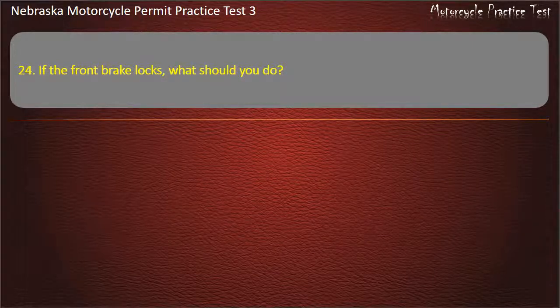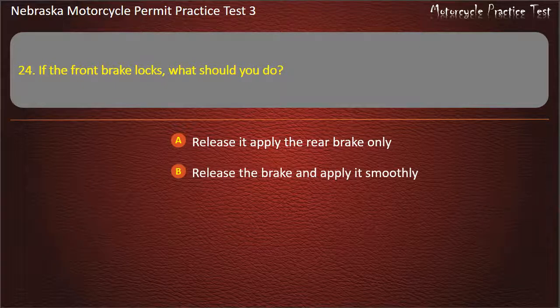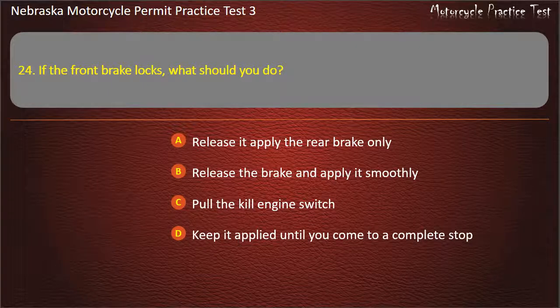Question 24. If the front brake locks, what should you do? Release it. Apply the rear brake only. Release the brake and apply it smoothly. Pull the kill engine switch. Keep it applied until you come to a complete stop. Answer. Release the brake and apply it smoothly.